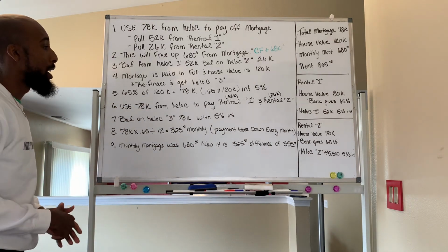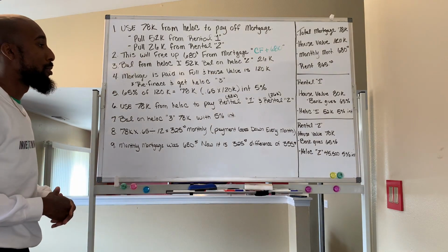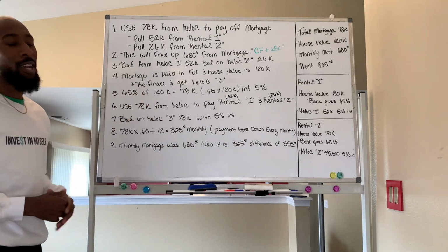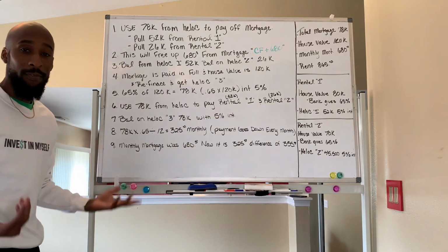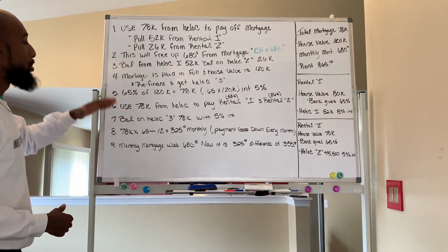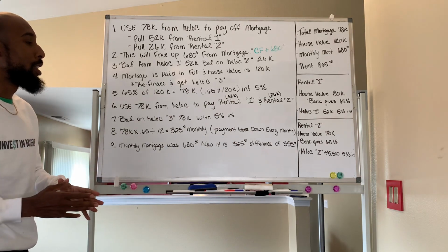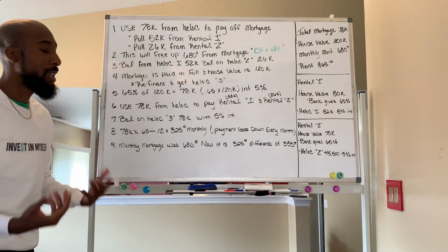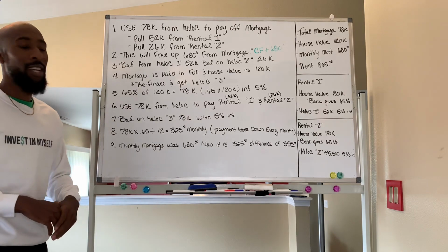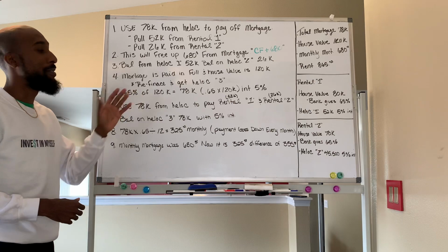For math's sake, we're doing 0.65, which is 65% times 120,000, and that is how you get that $78,000. We're going to say an interest rate of 5% for that HELOC as well. Now, step 6, we're going to use $78,000 from the HELOC to pay rental 1 and rental 2's HELOC. Rental 1's HELOC, remember, is $52,000 and rental 2's HELOC is $26,000, and we have $78,000.